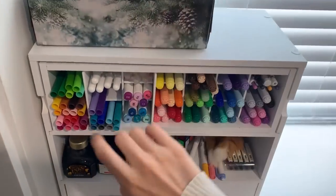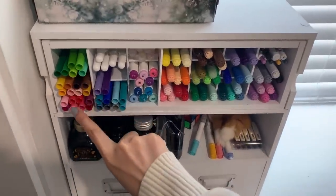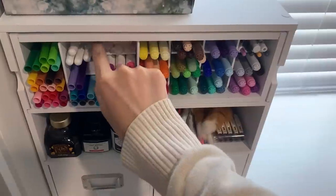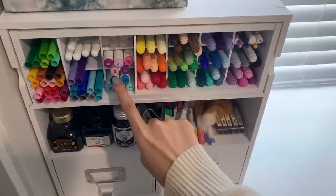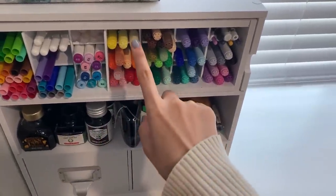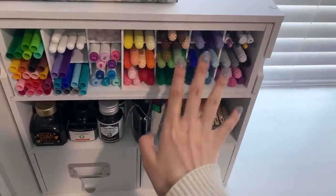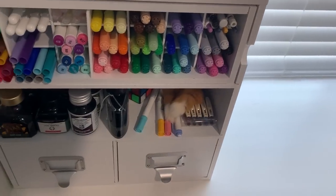I just have a tissue box, and then there's this pen area. I have all of my Crayola Super Tips, some Sakura Jelly Rolls. These are Muji highlighters, and these are alcohol markers from Michaels, which honestly are terrible. And then I have all of my Copic Ciao markers, which I absolutely adore. I just have them sorted by color. And then this little area is just some random pens.